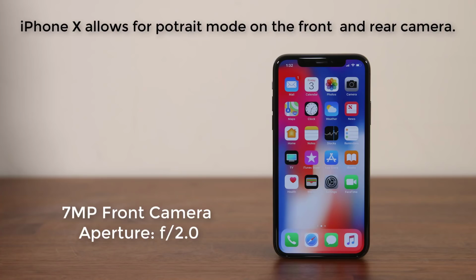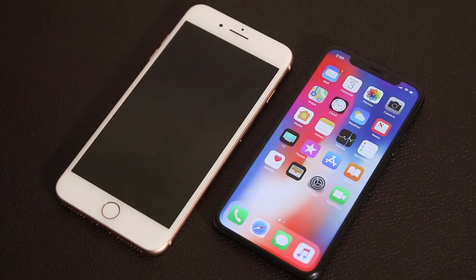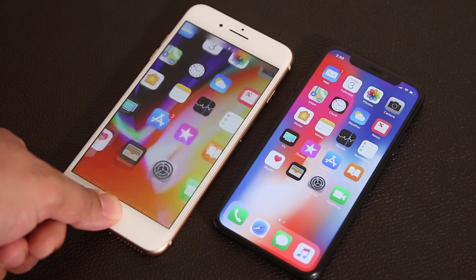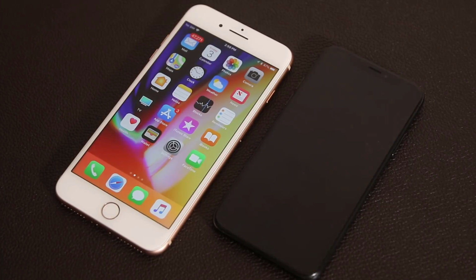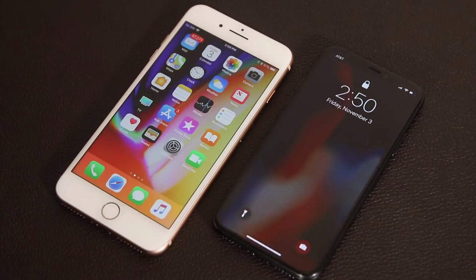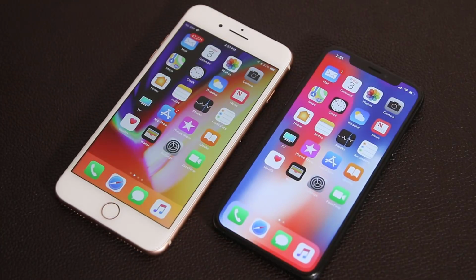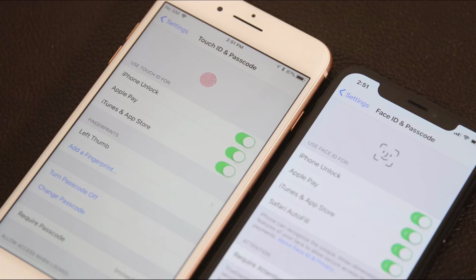Let's talk about the biometrics and security options. Alright, so the iPhone 8 Plus has the good old Touch ID, which is conveniently placed on the front of the phone. It's fast and it is accurate as always. With iPhone X, obviously the Touch ID sensor has been removed to make room for the larger front screen, but it has been replaced by the new Face ID, which uses your face to unlock your smartphone. It is also fast and accurate, though perhaps not as convenient.